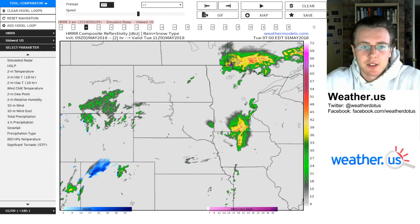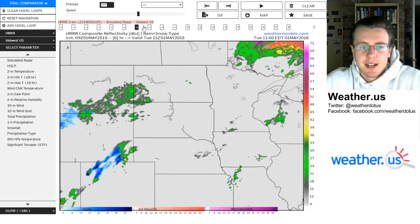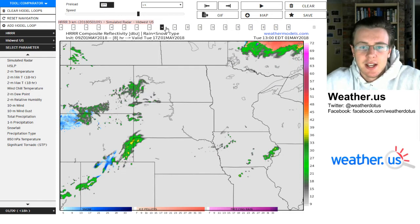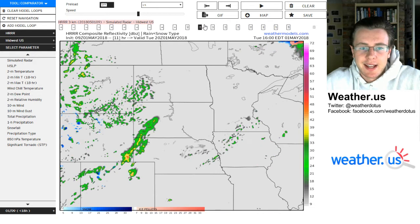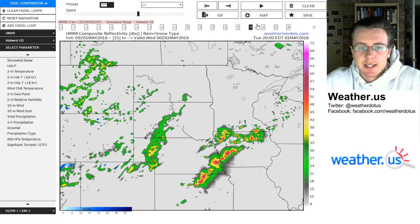To take a quick look at how the setup will evolve throughout the day, we're just going to take a look at some of our weathermodel.com simulated radar products. Again, don't take anything here too literally. It's just meant to be a general overview. Fairly quiet this morning as the sun comes out and we have to destabilize the atmosphere, kind of charge it up. Storms will develop right around 5 p.m. Eastern Time, 4 p.m. Central rather, and move to the east and northeast through the rest of the evening.